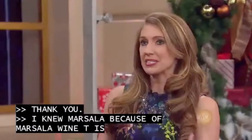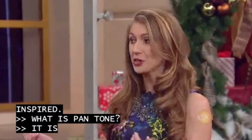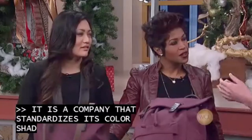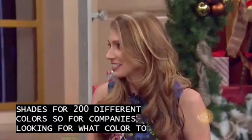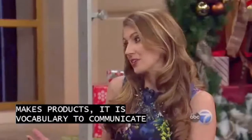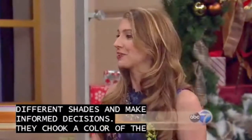Pantone is a company that basically standardizes color shades for over 2,000 different colors. So for companies that are looking to decide what color they want to make products, it basically gives them a vocabulary to communicate different color shades and to make informed decisions. And then they choose a color every year. Pantone chooses a color of the year that will be the color that will influence tastemakers the most.